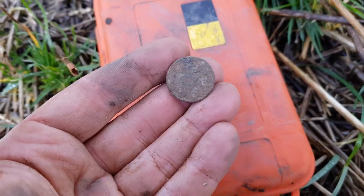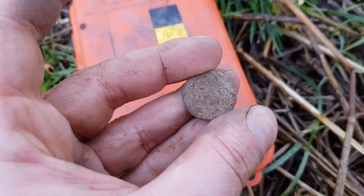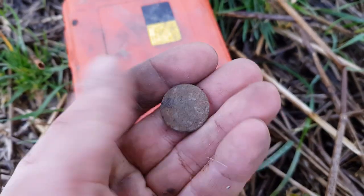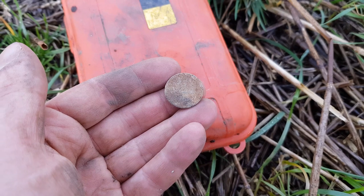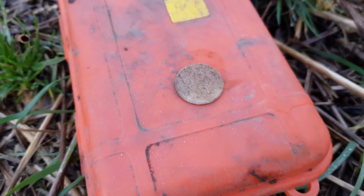A very, very worn coin, but I believe this one is of importance to the story. I think it's the oldest one so far. I cannot make out what it is. This is the furthest back in time we have gone so far. So that's good. There's been people around for a long, long time here.